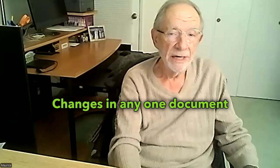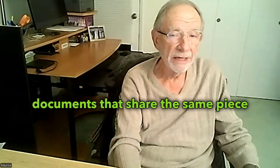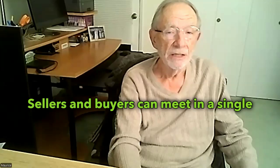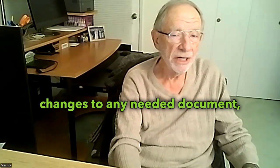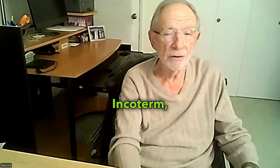Changes in any one document require updates to many other related documents that share the same piece of information. That time can now be cut from days to hours with new paperless digital capabilities. Sellers and buyers can meet in a single Zoom call or the like, share their screens, and pull up and make instantaneous changes to any needed document, such as the price, delivery date, Incoterm, payment terms, or other.